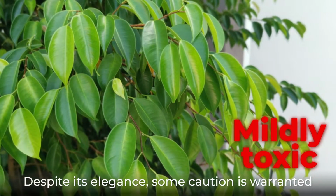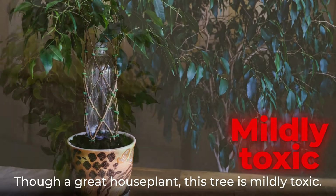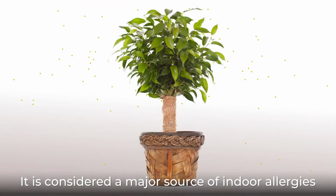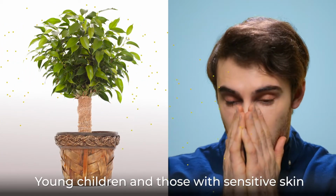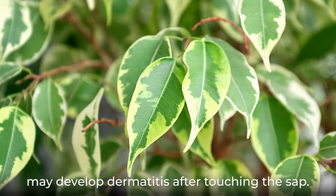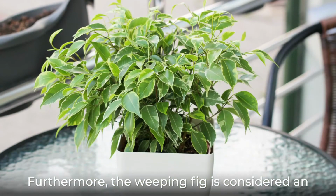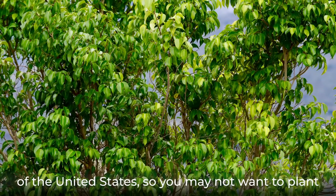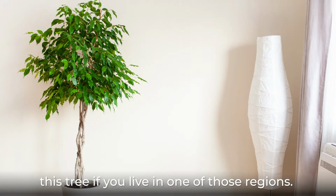Despite its elegance, some caution is warranted when handling a weeping fig. Though a great houseplant, this tree is mildly toxic. It is considered a major source of indoor allergies and is poisonous when ingested. Young children and those with sensitive skin may develop dermatitis after touching the sap. Furthermore, the weeping fig is considered an invasive species in Australia and the western parts of the United States, so you may not want to plant this tree if you live in one of those regions.